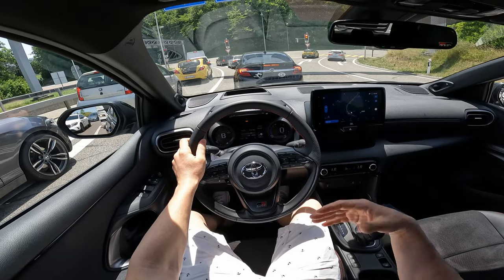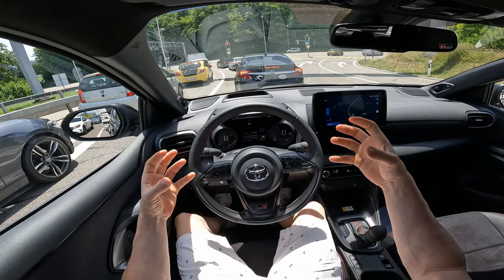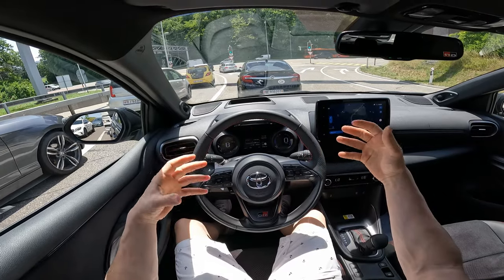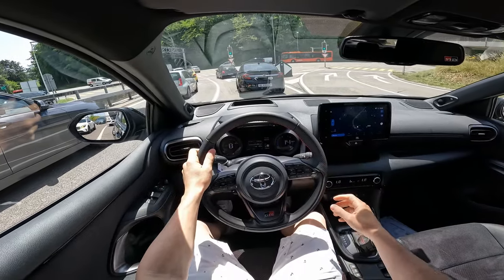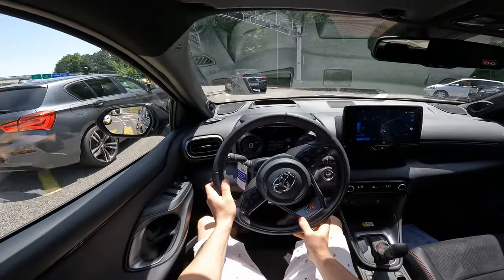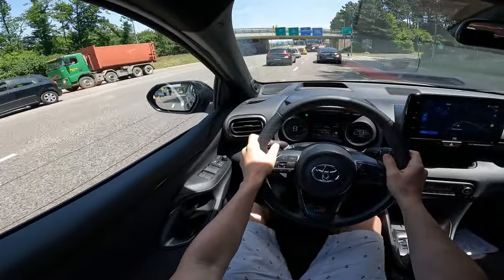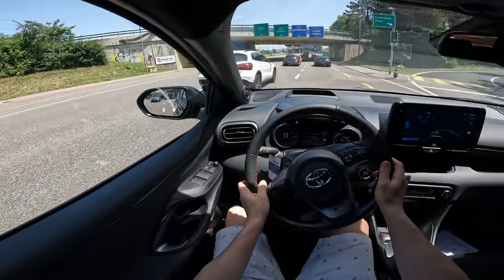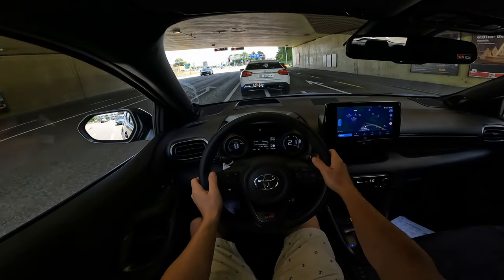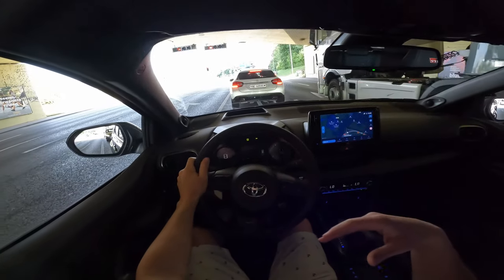It's a nice feeling. I drove also the GR Yaris, and it was much sportier, much more aggressive. This is a great combination, you know, like you want to drive a daily driver and also have some fun with it. And it has that stiffness for a sporty car. Also automatic high beam, LED light, full LED lights.